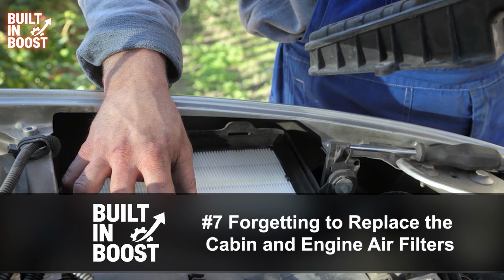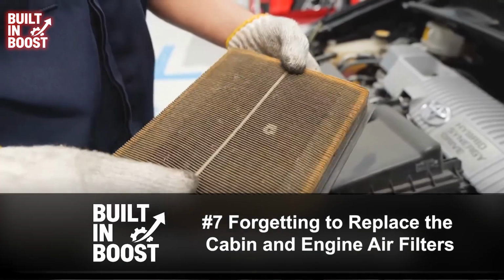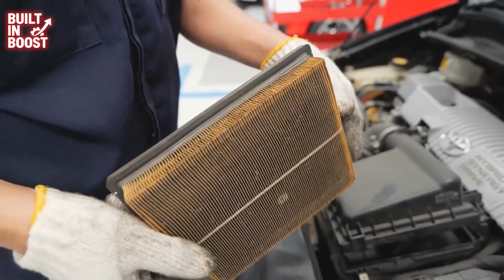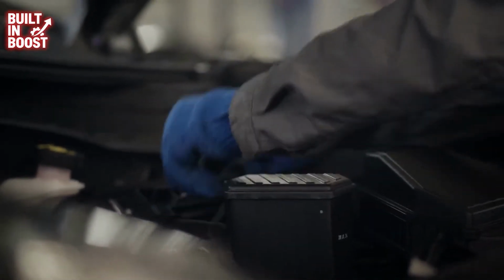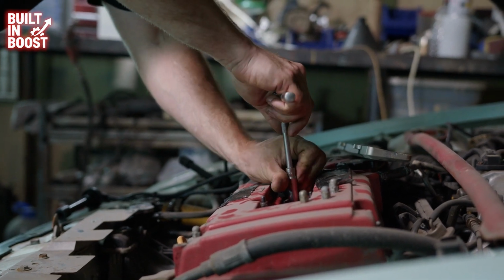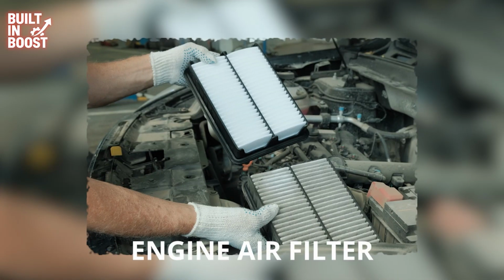Habit number 7, forgetting to replace the cabin and engine air filters. Air filters don't seem like a big deal. They're out of sight, cheap, and most drivers don't even think about them until a mechanic brings them up. But neglecting them, especially after 5 years, can quietly tank your emissions, reduce engine efficiency, and even fail you at inspection.